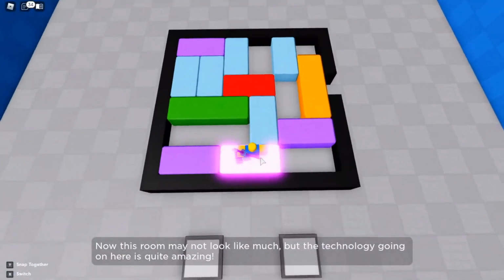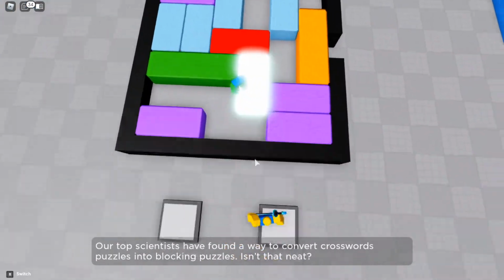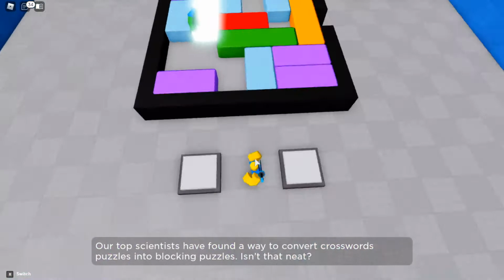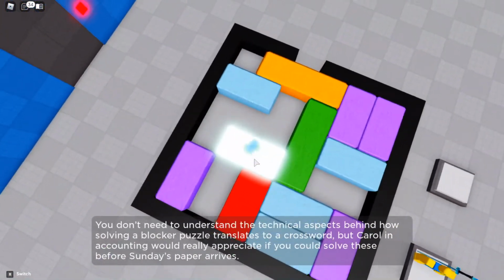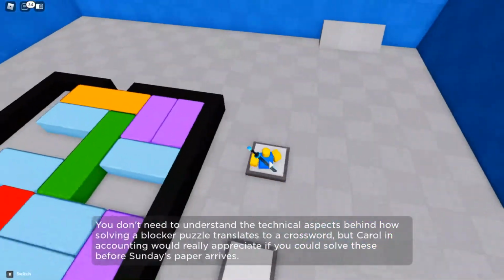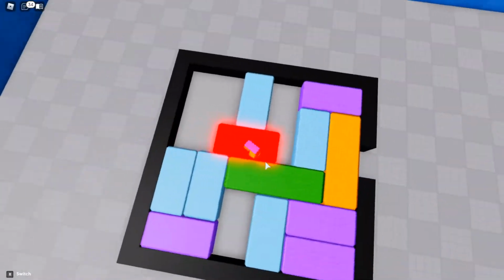Now, this room may not look like much, but the technology going on here is quite amazing. Our top scientists have found a way to convert crossword puzzles into blocking puzzles. Isn't that neat? You don't need to understand the technical aspects behind how solving a blocker puzzle translates to a crossword, but Carolyn Accounting would really appreciate if you could solve these before Sunday's paper arrives.